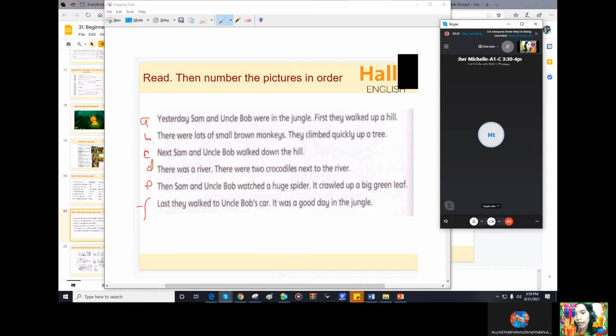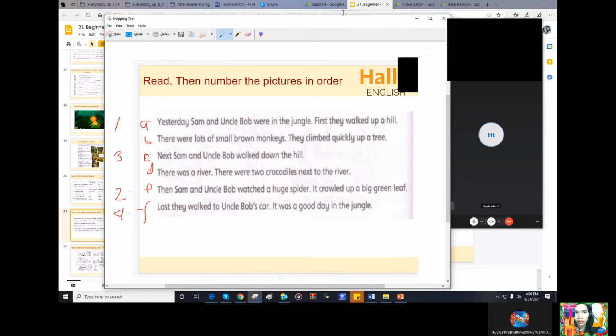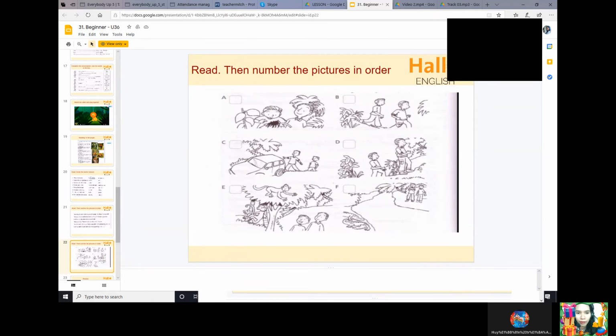So what is number 1 here? Is it A, B, C, D, E, or F? Number 1 is letter A. Very good. Next, number 2 is letter E. Then Sam and Uncle watch a huge spider. It crawled up a big green leaf. This is number 2. The next one. Number 3 is letter C. Next, number 4 is F. Number 5 is B.